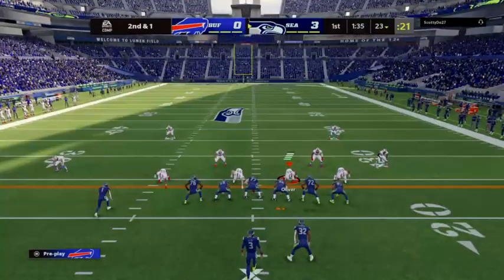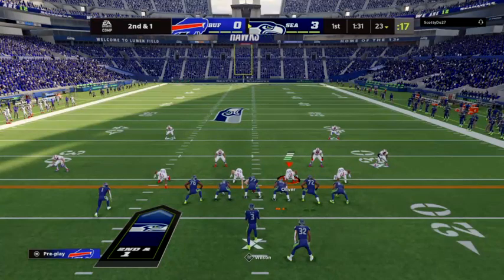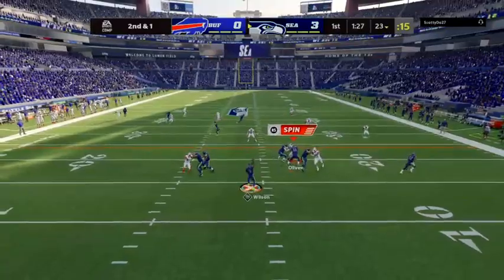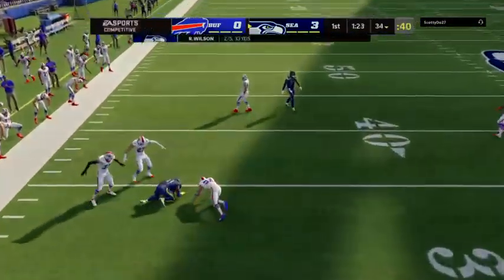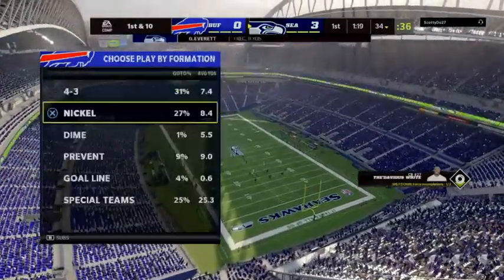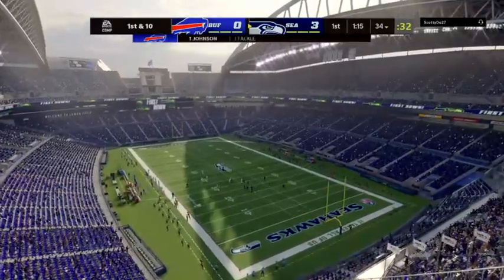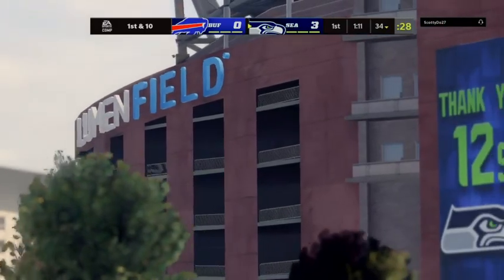The previous run, good for 9. Here's second and a yard. From the gun, it's Wilson. That's caught by his tight end, Gerald Everett. And he'll get this up to the 34-yard line. Nice job, nice patience right there. Put him on the right side, let him work his way across, put the ball in his hands, and let him work his way upfield with a catch.